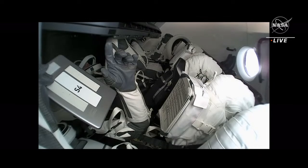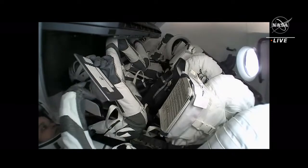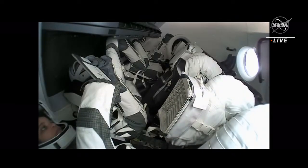Houston in Munich on Spacecraft 2 for the timeline. Houston's here on 2. Okay, I'm going to go to Spacecraft 3 for the timeline discussion.